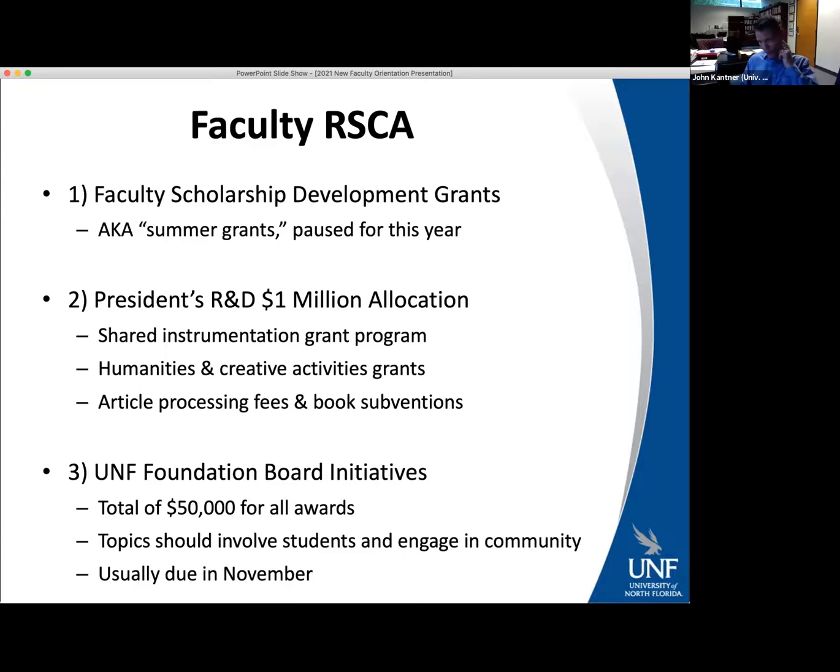Something new, which I've been really pushing for and am glad we're able to do for the coming year, is article processing fees. In many of your disciplines, some of the top journals may be open access, or they have article processing fees in place to recover the costs of publication. We're going to have a mechanism in place to support this, whereas in the past, this has not been something we've really been able to do.